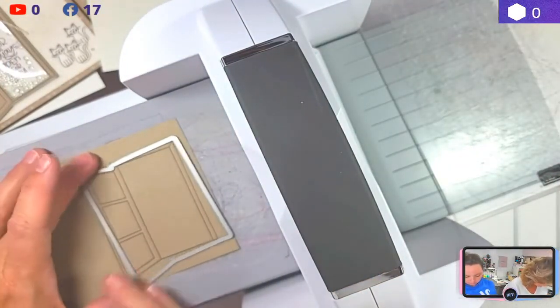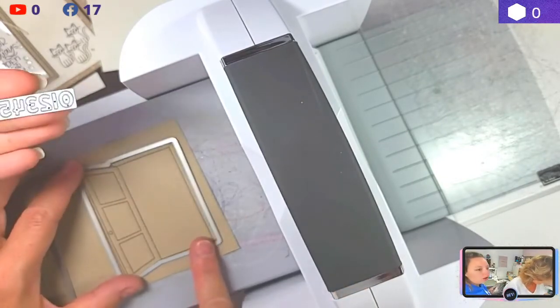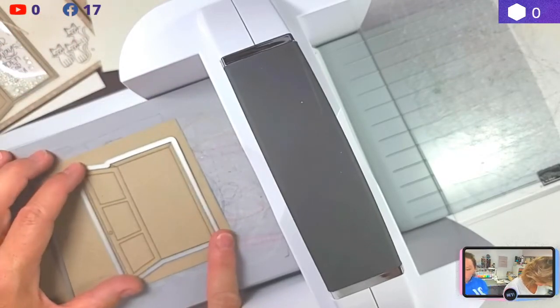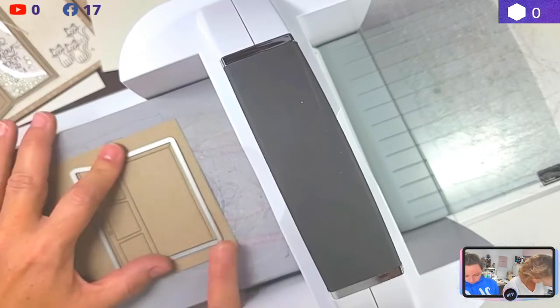Just gonna line this up. This is a really cool die because it also comes with some numbers on there that you can put on the house. Right? So cute. And this stamp set would be perfect for welcoming someone into the neighborhood.